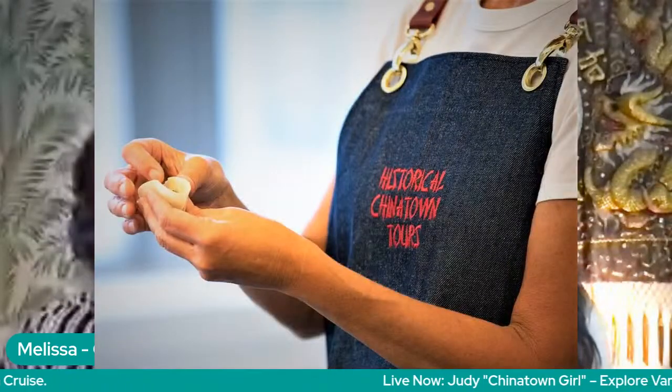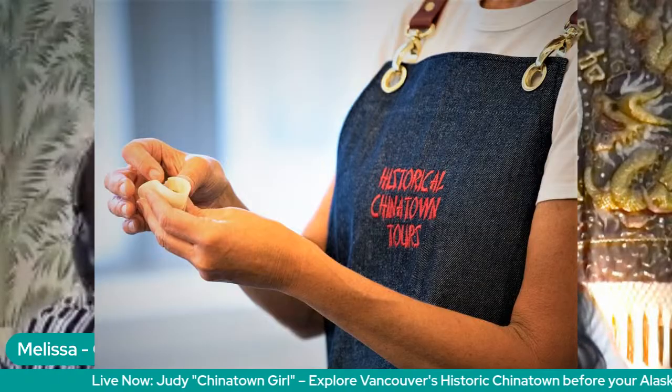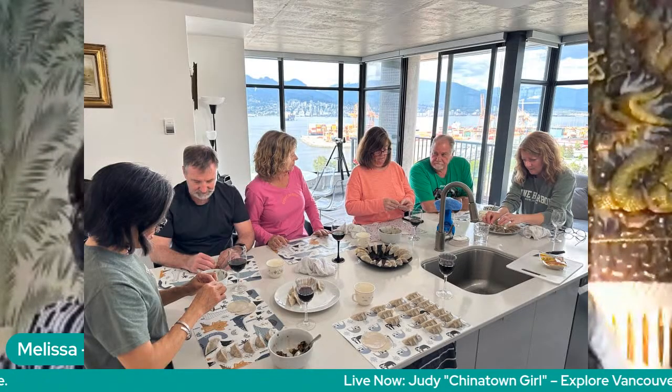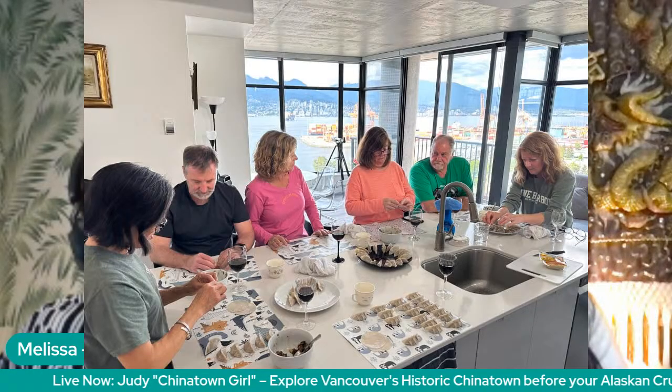Aside from the historical walking tours, you also run dumpling making classes. Can you share why food plays an important role in preserving the culture and connecting people? Well, everybody eats. Everybody loves dumplings. Sitting down for a meal with people is bonding, and making dumplings too. People don't realize. Here's a perfect example. These are all family members, a husband and a wife, and the husband's three sisters and one sister's husband, and we're all making dumplings together.